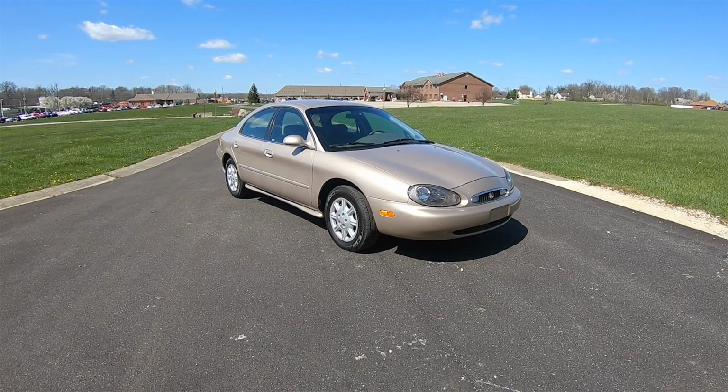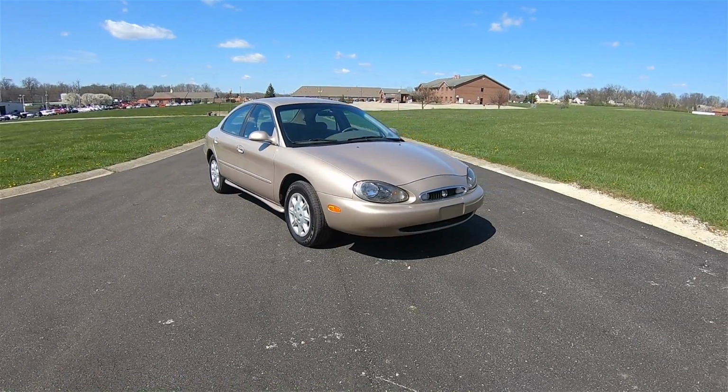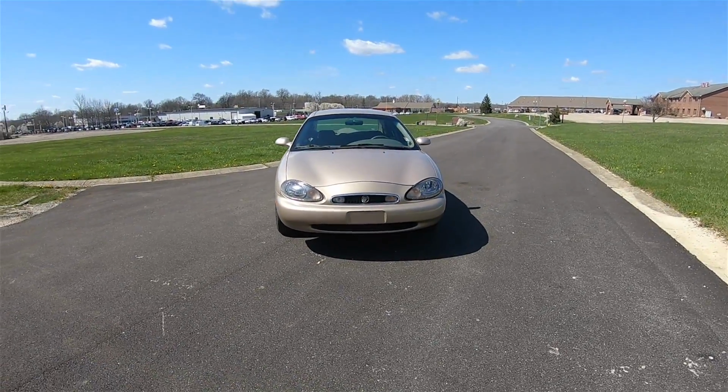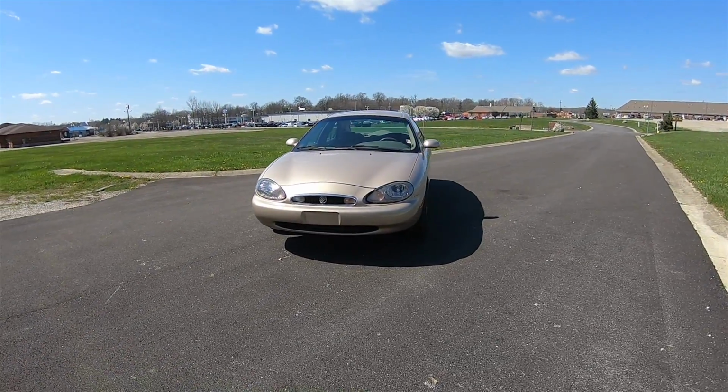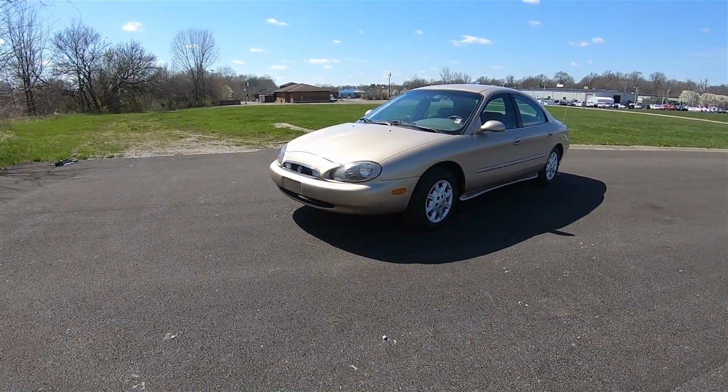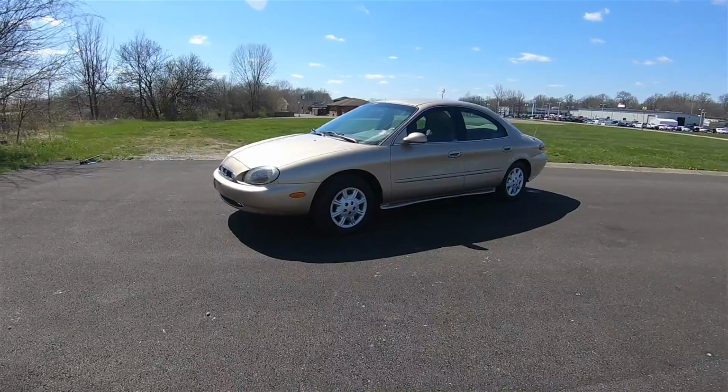Hello everyone. Today, let's take a detailed, in-depth walk-around look at this very nice and very well-equipped 1999 Mercury Sable GS. And this Sable is painted in light Prairie Tan clear coat metallic and comes with the Prairie Tan cloth interior.